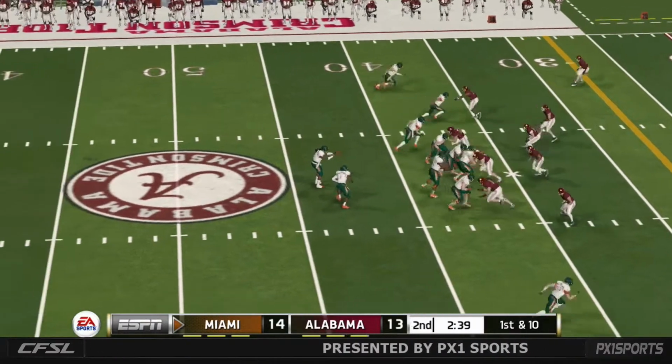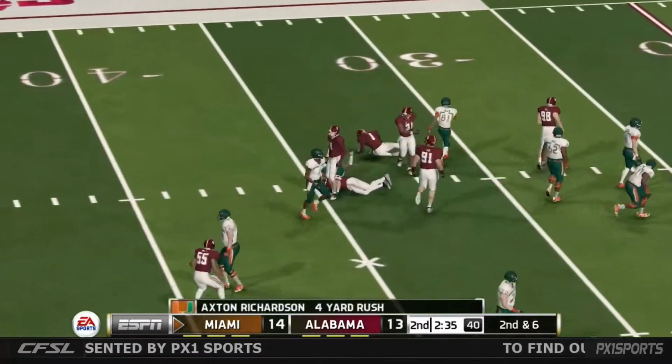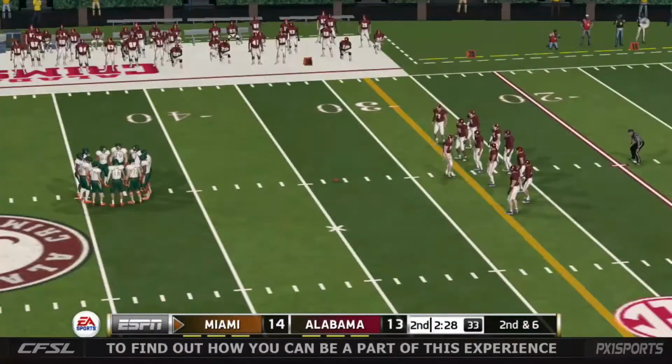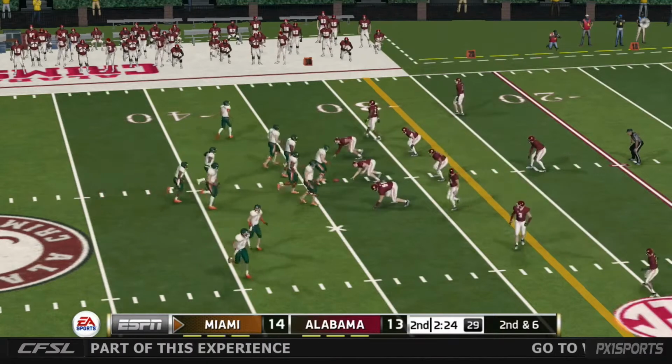They come out in the shotgun again, 3 wide. They're going to use that read option again. Richardson will keep it himself, and he'll be dropped after a gain of 4. All right, and they're going to the running game early and often, trying to eat some clock off this and then try to put points on the board to extend their lead.